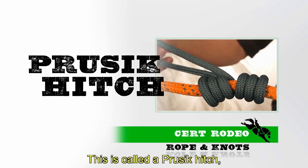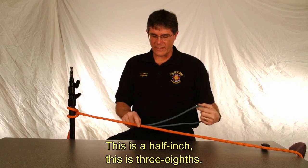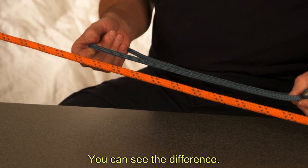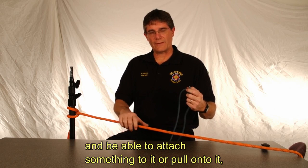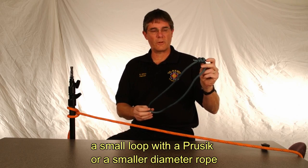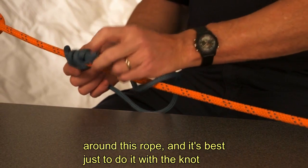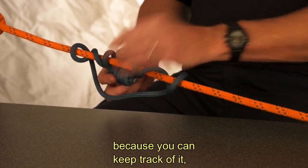This is called a Prusik hitch, and a Prusik is just a smaller diameter rope. This is a ½ inch, this is 3/8. It's more in millimeters, but that's the difference in them. You can see the difference. So if I want to be able to hook onto this rope and be able to attach something to it or pull onto it, a small loop with a Prusik or a smaller diameter rope is the way to do it. And all we're going to do is we're just going to make 3 wraps around this rope, and it's best just to do it with the knot because you can keep track of it.